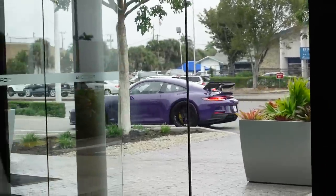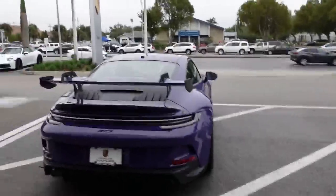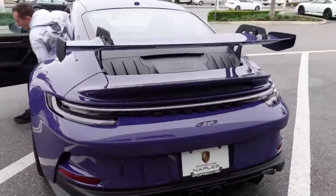Home. Bye. We're going to be staging for our goodbye photo to the GT3 RS. Gonna line them both up and take our last photo together.